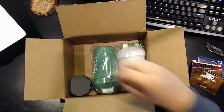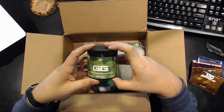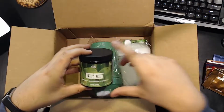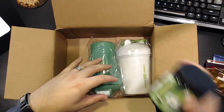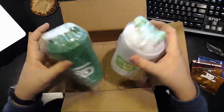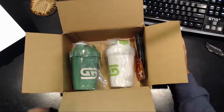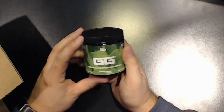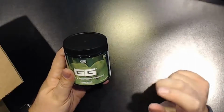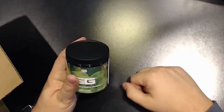Now I am a huge apple flavor fan, and this guy right here is the green apple flavor from Gamer Supps. They gave me a jar of the green apple Gamer Supps flavor, which is exciting. So that's what we're actually going to be doing a review on here in just a few minutes. So let's put that guy over here. Two limited edition shaker bottles, a whole bunch of free samples, which is great, and the key to it all, the jar of green apple Gamer Supps. Man, I'm going to tell you right now, I'm excited to check this out. So let's jump right over and mix this guy up, and we'll give it a taste test.